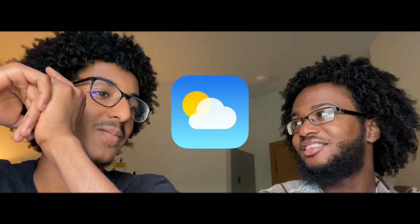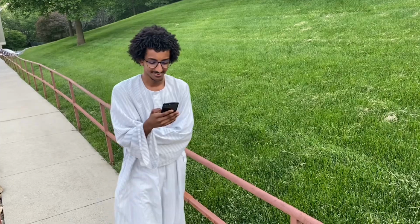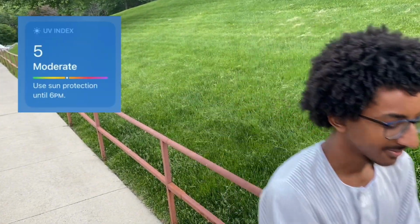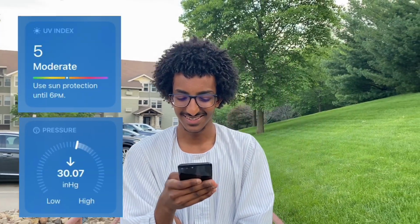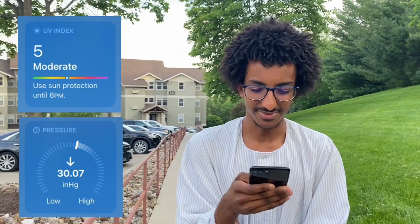And that brings us to number 4. No, I'm not doing that voice. UV index 5. No clue what that means. Pressure today is at 30.07. Ooh. Yeah, I don't know what that means either.